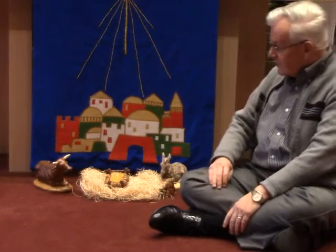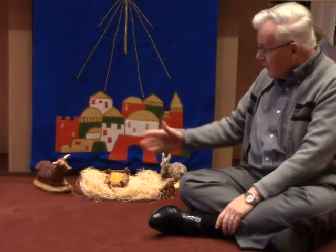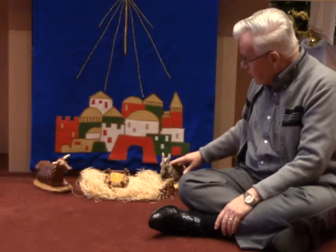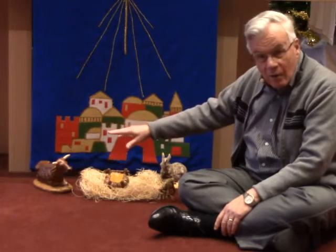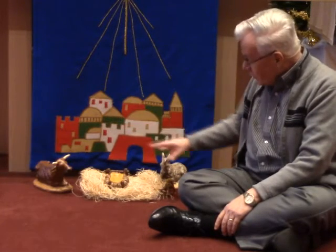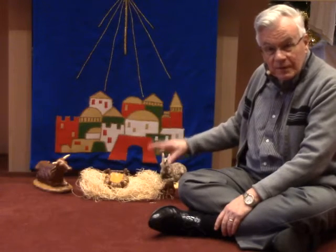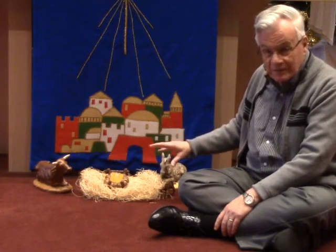Then on the fourth Sunday of Advent, we bring out the manger and the donkey and the sheep and the cow. Everything is ready for something to happen, but nothing's happening just yet.